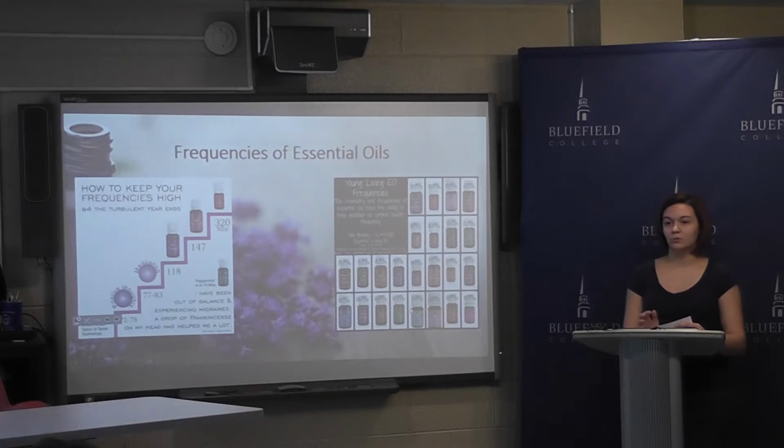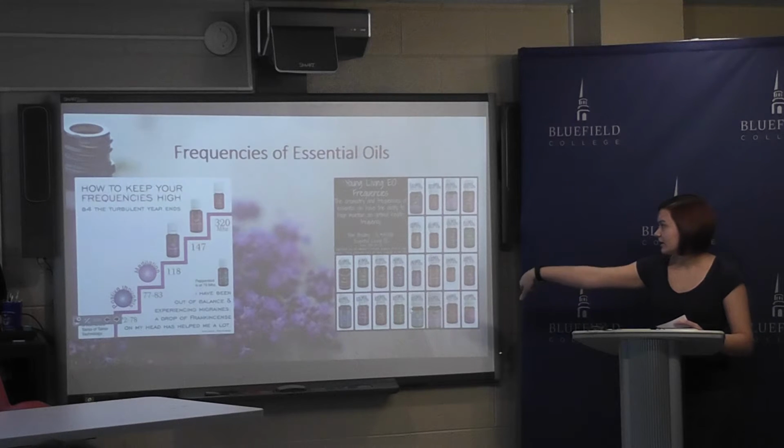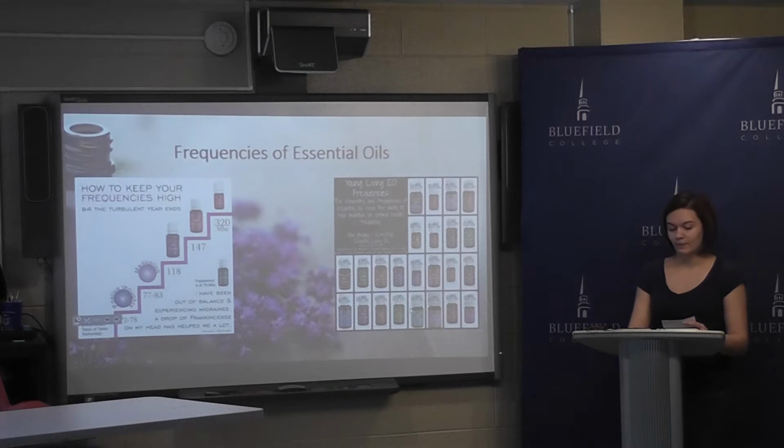That's one that helps with calming. It can help with really anything. Lavender is referred to as the Swiss Army knife of essential oils because you can use it for anything, including diabetes. And this chart over here just shows the different frequencies of each of the oils. This is not all of the essential oils from Young Living.